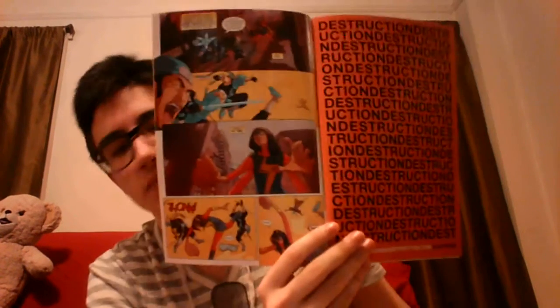Issue number 5. And this is actually incredibly just fun, silly, very light-hearted Miss Marvel book, which is fun because we're 5 issues away from Secret Wars and the end of the world. We're just coming out of a little introduction arc, so now Miss Marvel has some room to really just kind of stretch out and have some fun.